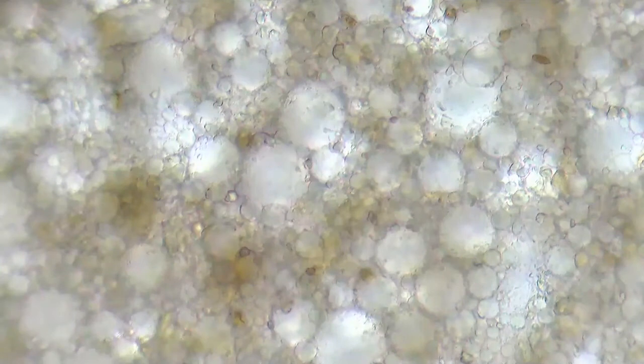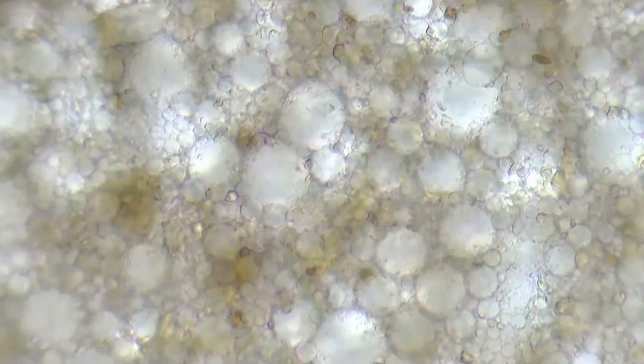These are now drops of oil, and the continuous phase becomes water. But what's unique, what Alexandra does, is she leaves a lot of air in, and you can see these bubbles of air. So that's a foam as well. And I think if she whisks it more, you'll get more air into it.